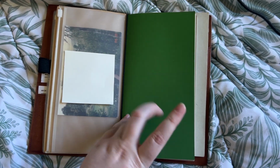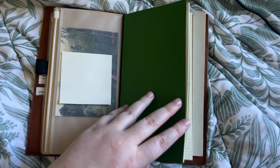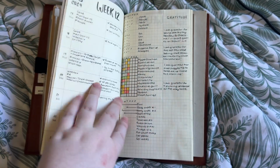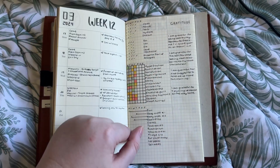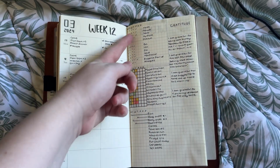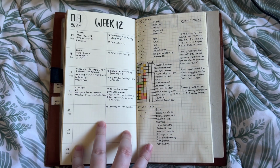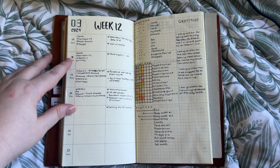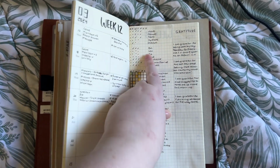So anyways, I now have the 019 weekly insert from Travelers Company, and I am loving it. I actually thought that these lines on this side were going to annoy me, but they actually work out better for me than the line down the side for the Hobonichi weeks. But the way that I have it set up is my food, memories slash notes, tracking.